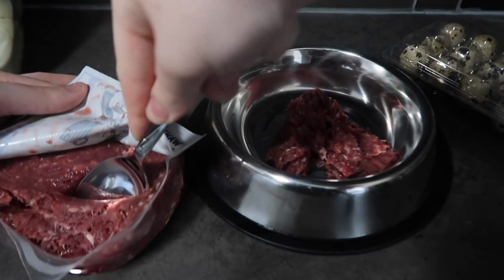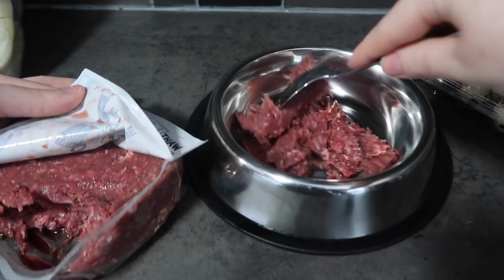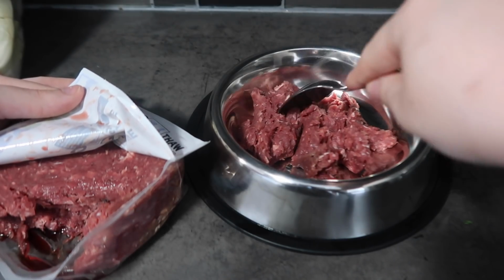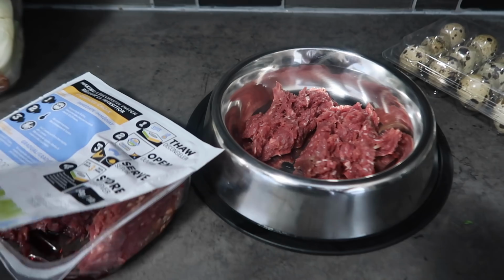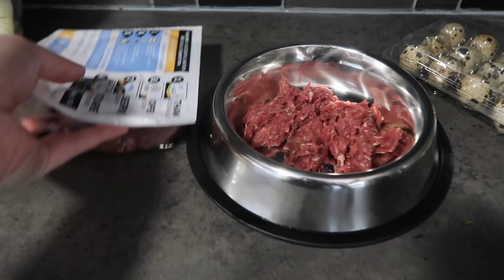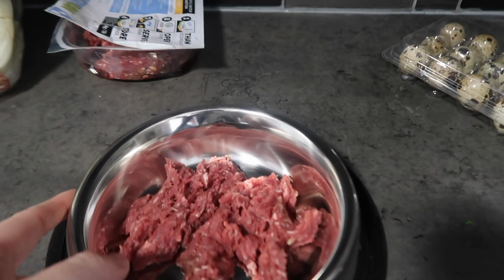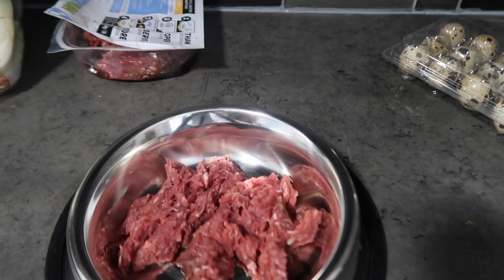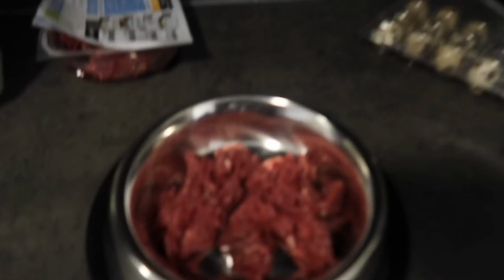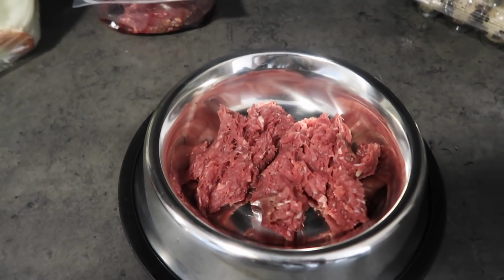So typically she'll eat about this much, which may seem like a lot given the fact that she's a cat and not a dog, but where she's growing and she's active, she eats a lot. So we're going to give her about that much for today. Yeah, she knows I'm preparing her food. Yeah? Are you hungry? Yeah. She always starts crying when I'm preparing her food because she wants it.